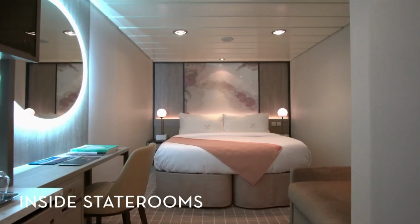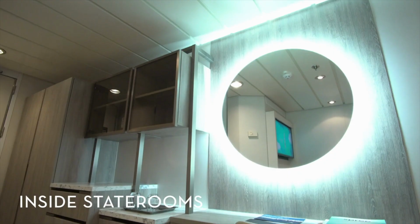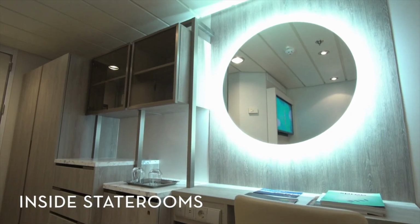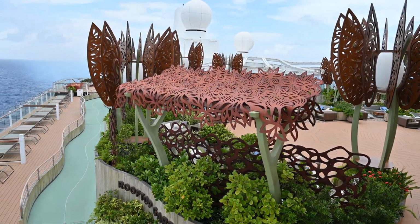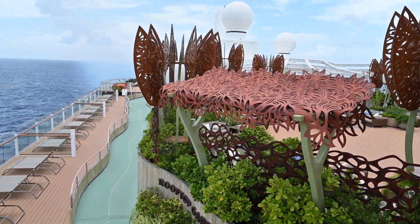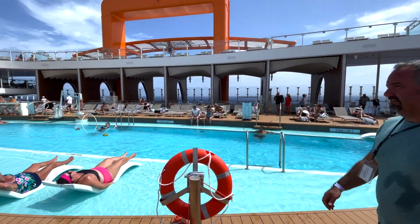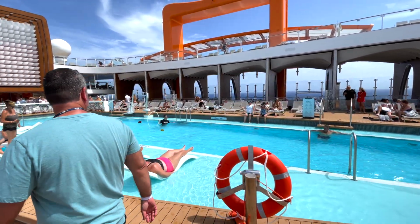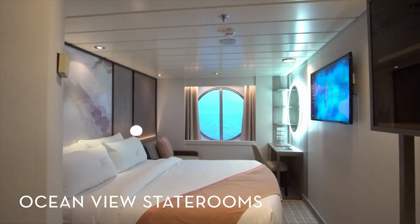The inside staterooms, as the name would imply, are inside of the ship. This means that there's no window or natural light. These are great for people who are traveling on a budget and don't plan on spending too much time in their stateroom. These ships are absolutely beautiful, so you might be planning on spending more time at the pool or the lounges, participating in activities. So it's also a good option if you have a port-heavy itinerary, as you won't be on the ship much anyway.